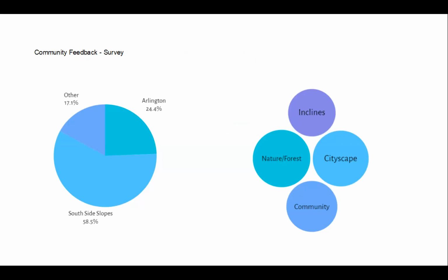So we did this community feedback survey, and I just wanted to share a couple highlights from that. Of the respondents, about 24% were from Arlington, almost 60% were from the Southside Slopes, and then 17% were from other neighborhoods or areas of the city. A couple people work at the Arlington Rec Center, for instance, but don't live in the neighborhoods, or live on the flats. And then these were the top 4 themes that came out. And so Max worked to incorporate these themes into the design.